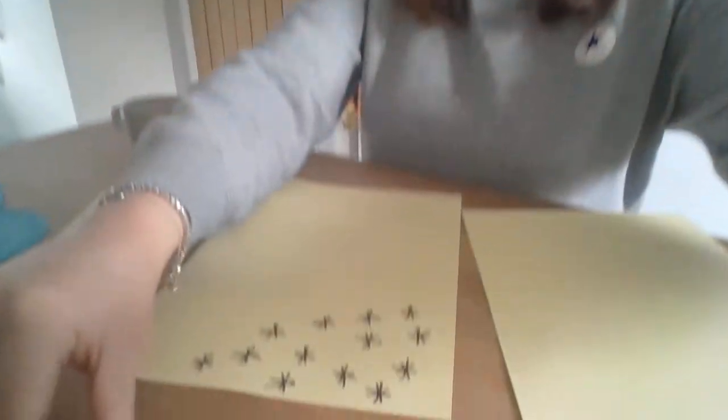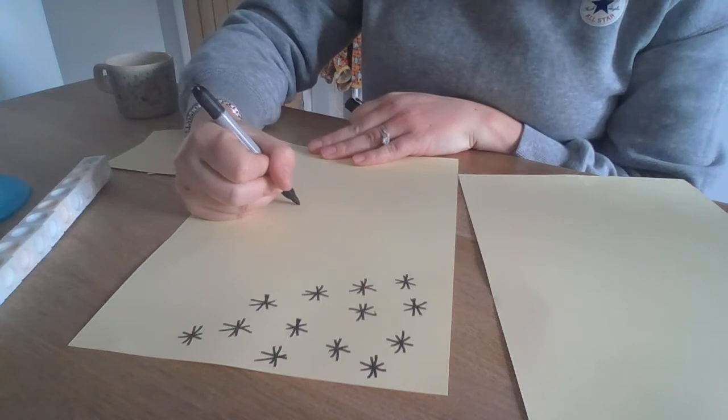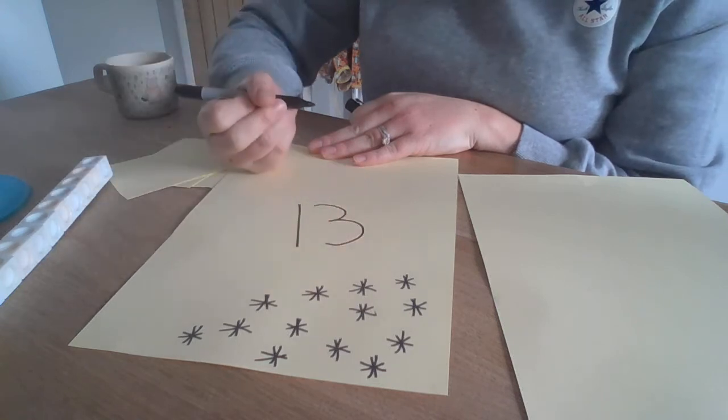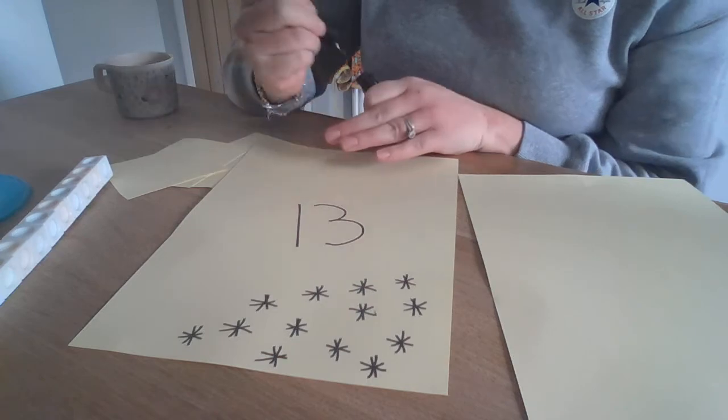So again, I'll put my screen down so you can see my piece of paper. So we need to write 13. So we're going to start at the top, we're going to go down, and then a number 3 is going to go that way. So number 13, a 1 and a 3, 13. Okay, brilliant.